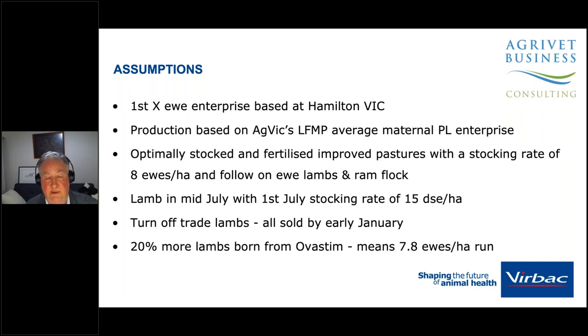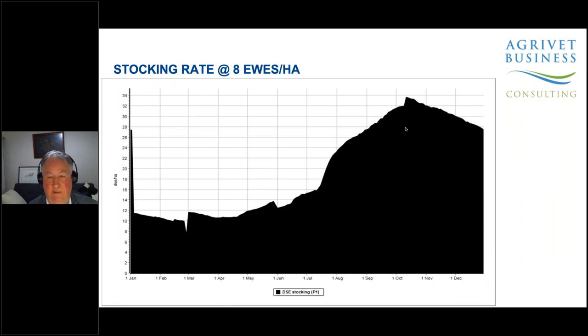Overstim results in 20% more lambs born, which means that because of the high conception rate that Overstim develops, to have the same stocking rate in July, we need to adjust the stocking rate down to run 7.8 ewes per hectare to have the same energy demand of the flock in the middle of winter. That will become more apparent with this graph.